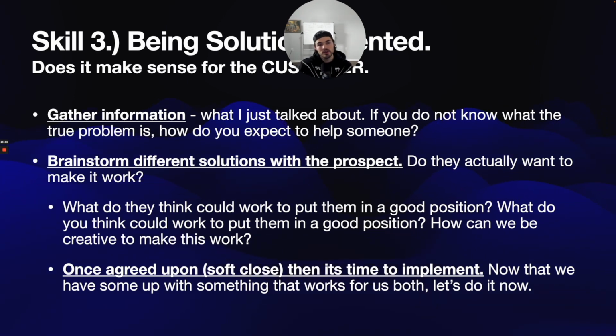have to be able to adapt to be solution-oriented. How can we make it work for this person, right? This person has XYZ going on. How can we get around XYZ and help them further their life, further their career, further their goals, whatever the case may be, right? Depending on what you're selling. That is super important, okay? If you can be solution-oriented, you can do anything as a closer, right?